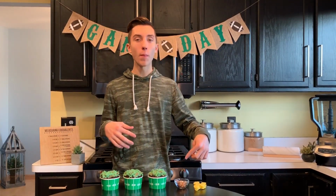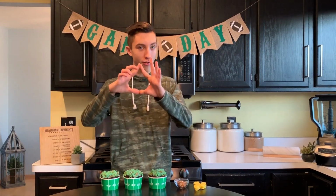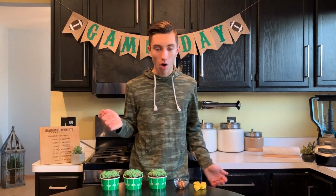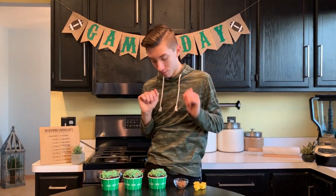Over here I've got some more pecans, and we're going to add one of these on top to resemble a football. He's running down the field. Oh, intercepted. One more time. They got the ball back. They intercepted the interception. Oh, punt wasn't good.